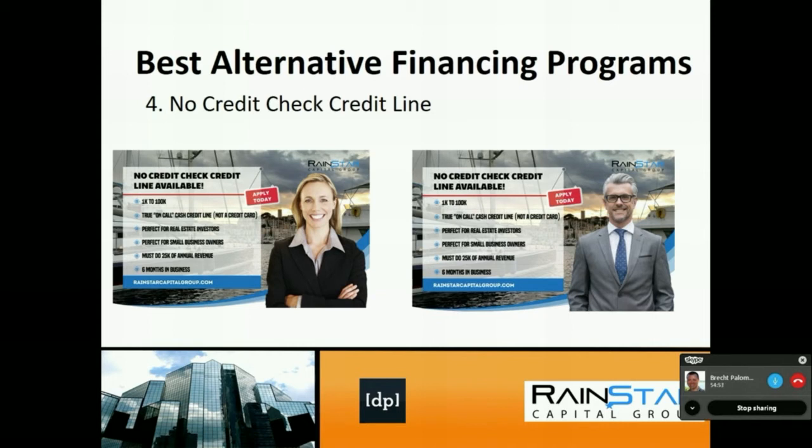The credit line goes from $1,000 to $100,000, okay? And it is a true on-call cash credit line. It is not a credit card, okay? So with a fintech lender, how it works is, obviously if they're not checking your credit, what does that mean, right? Well, there's no collateral, right? What they're underwriting is the cash flow, okay? So what this fintech lender does is they connect into your online bank statements, and they run a cash flow analysis of your business, okay? And if you see the second point from the bottom, your business must do at least $25,000 of annual revenue, and you have to have been in business at least 6 months, okay?